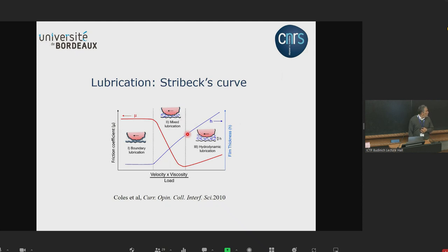For the time that is left, I'm going to go to the second part, the more dynamic part. What actually happens when you have this soft compliant surface and you move one with respect to the other? A good point to start is probably the Stribeck curve that everybody here is probably aware of, where you can see that you have different regimes of friction depending mainly on the separation between the surfaces and the speed at which you are moving one with respect to the other.